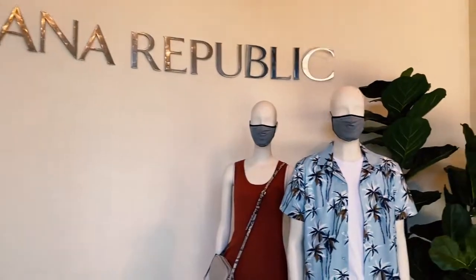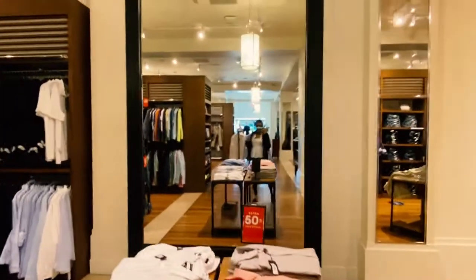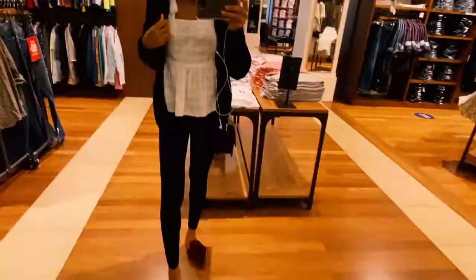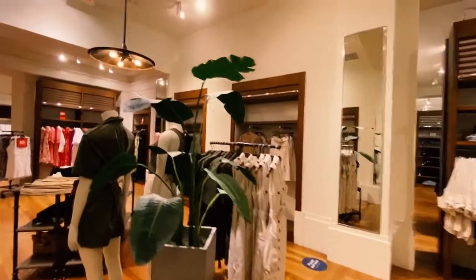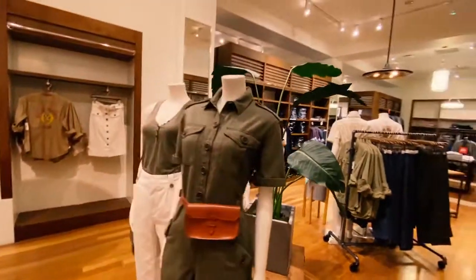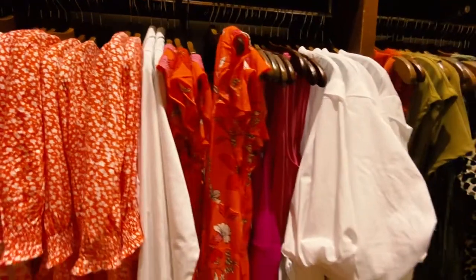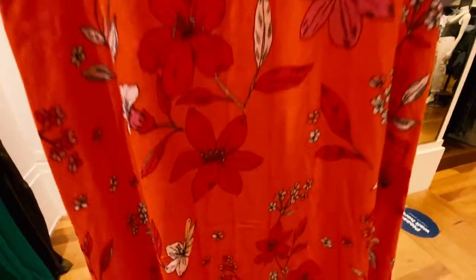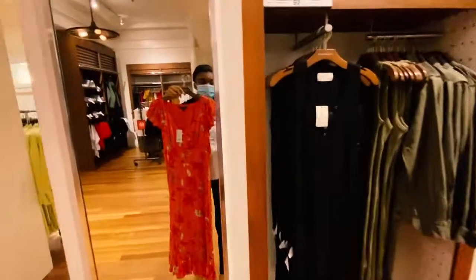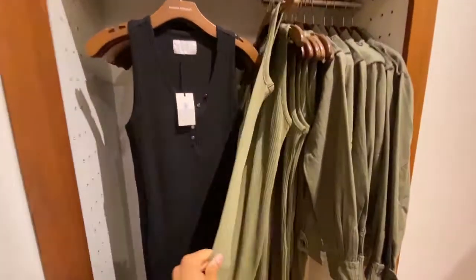Ooh. You guys, this Banana Republic is so pretty. It's so pretty. Wow. This looks good.